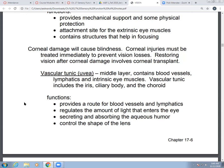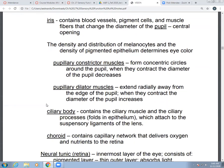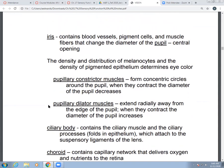It's going to regulate how much light gets into your eye. It's going to secrete and absorb aqueous humor. It's going to control the shape of your lens. The iris contains some blood vessels, also pigment cells, and muscle fibers that change the diameter of your pupil. That's the central opening for light.